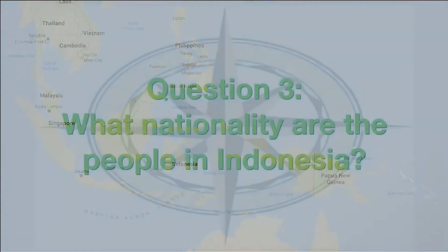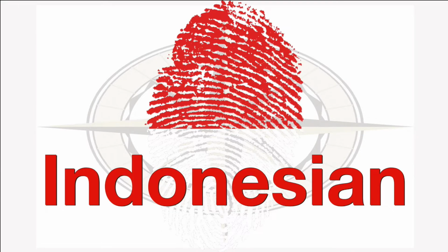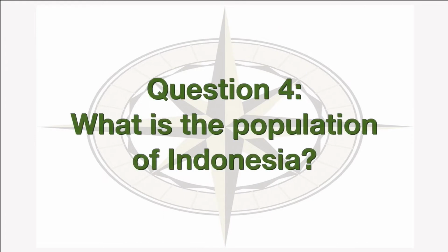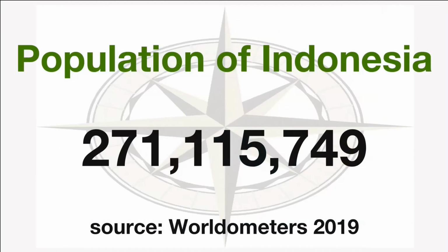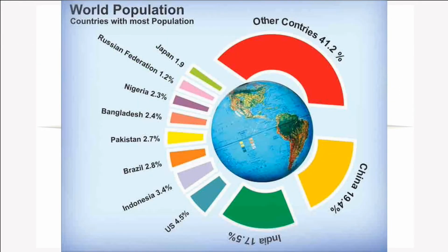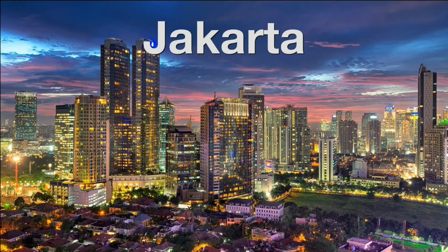So you are from Indonesia. What nationality are people from Indonesia? Indonesian. Indonesian culture, Indonesian food. And what is the population of Indonesia? In 2019, like this year, we are the fourth in the world of population with 265 million people. Fourth largest in the world, after China, India, and the United States. I did not know that. That's interesting. And the capital city of Indonesia? Jakarta.